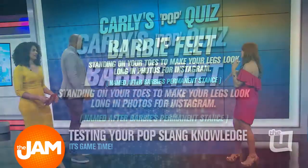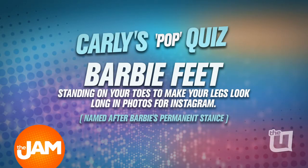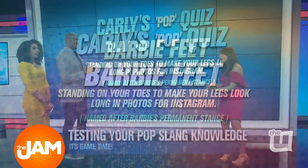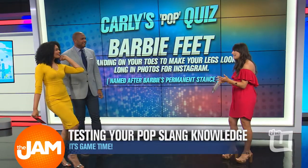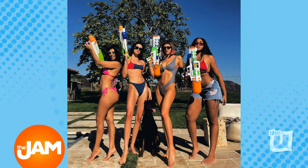It is actually when you stand on your toes to make your legs look long in photos for Instagram. Women do that all the time. I know. So now there's a term for it. It's kind of the best trick ever. When I learned that, I was like, yes, of course. That's why we're wearing heels. We like our legs to look long here. Barbie feet. There we go.